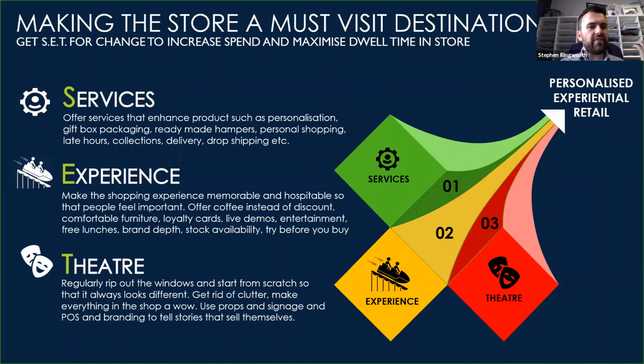Finally, the theatre, regularly ripping out the windows and the permanent fixtures and starting from scratch so that every time someone walks by, your store almost looks like a completely different experience. And that will draw people in, and all three of these things together will increase the dwell time of that consumer with your business.